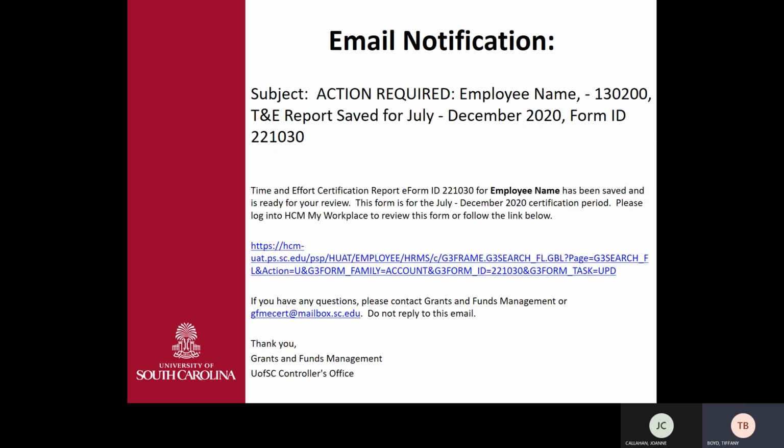The email notification will look like this. It'll have the subject line saying action required. It'll list the employee name and their home department, and it'll say time and effort report saved for the time period, and it'll also give you the form ID number. Then the body of the email will contain a link. It'll give you the same information and also tell you where you can email if you have questions.